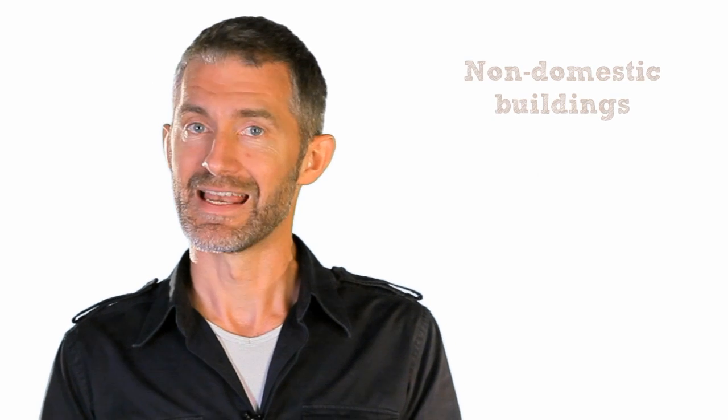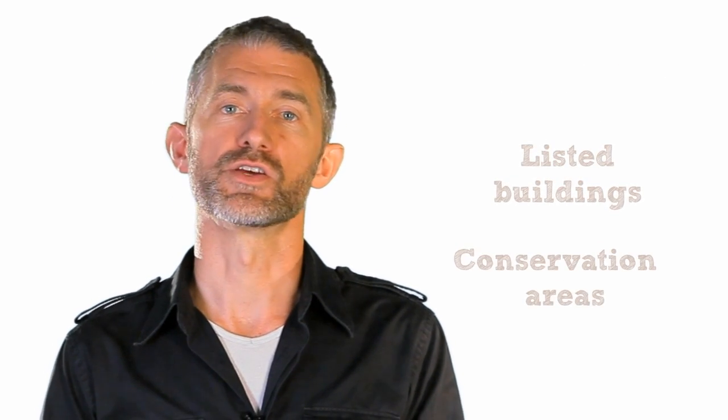In the case of renewable energy, quite a few of the smaller and less conspicuous technologies, like solar panels, heat pumps and wood-burning stoves, fall within the category of permitted development, meaning you don't need to submit a planning application. But beware, in many cases, permitted development rights only apply to single dwelling houses. So, if your proposed solar project involves a block of flats or a community building, you may still need to get planning permission. The same applies to non-domestic buildings, listed buildings, or in some conservation areas.